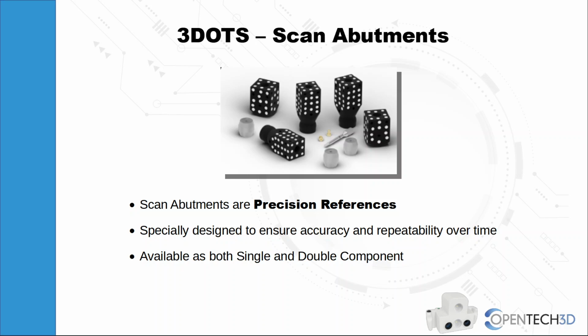OpenTech 3D, since its beginning, has developed precision scan abutments for desktop scanners, so scan abutments for acquisitions on models or impressions. Now we have also developed a family of scan abutments for photogrammetry, compatible with the most used implant platforms. You can see some of them shown in the image in the slide.